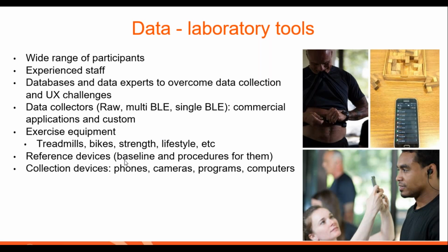Of course, in the lab, we have lots of exercise equipment. We also have the ability to do lots of lifestyle or activities of daily living. You can see this picture in the upper right, wooden puzzles. We use that to mimic office or factory work, have them move their hands. We have people vacuum our carpet in the lab, which is awesome, stays clean. And then, of course, we have lots of reference devices, baseline and procedures, how to handle those data, what to do with the data, of course.